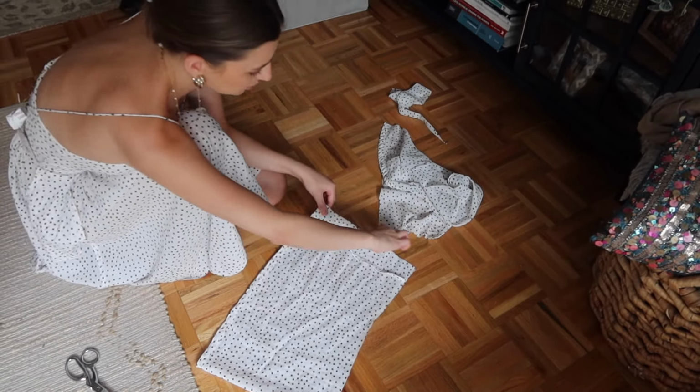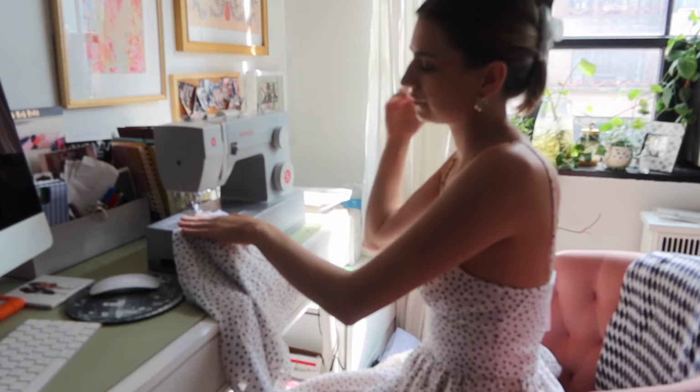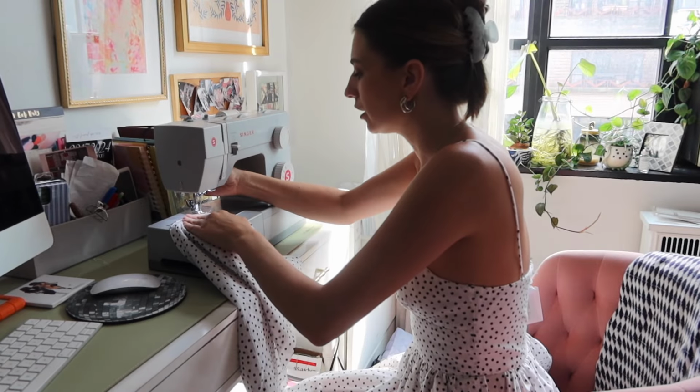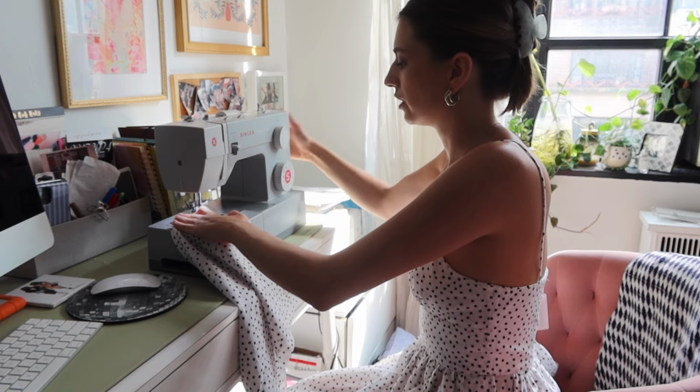Okay, and then I'm gonna sew it here and then see what happens next. So I already fed my machine and everything, and then we'll get it going. I'm hoping it's gonna be good.